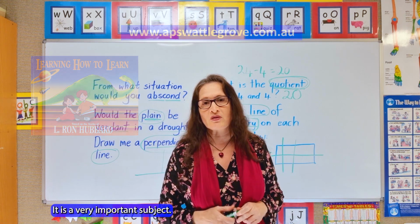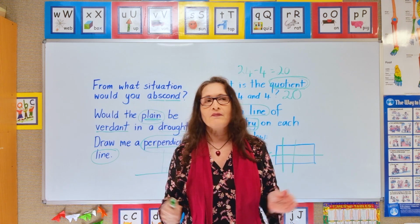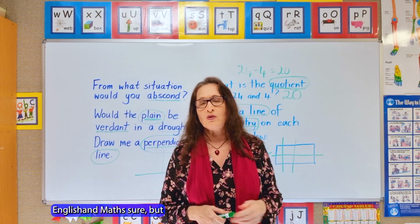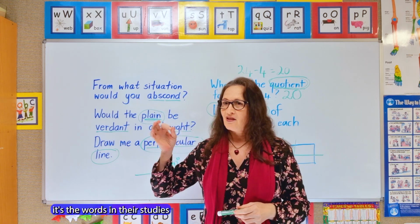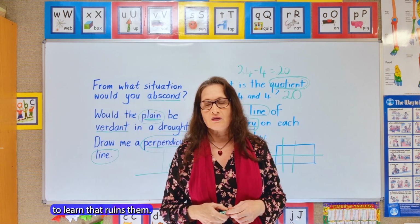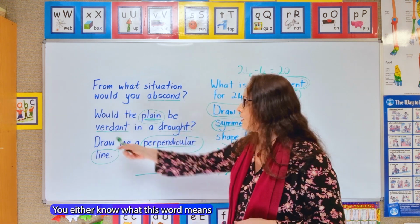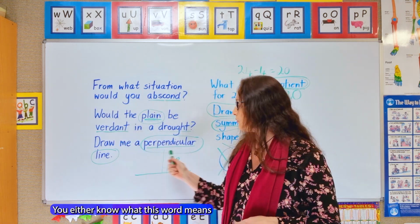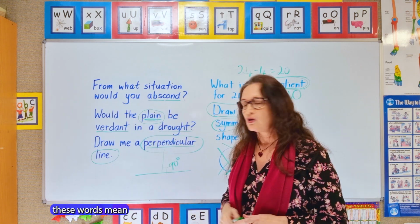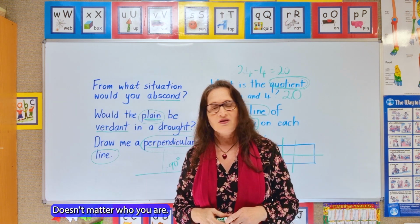It is a very important subject. The children that come here, this is why they improve. We can teach them English and maths, sure, but it's the words in their studies and the words in the things that they're trying to learn that ruins them. They have no solution. You either know what this word means or you don't. And if you don't know what these words mean, you're not going to be able to answer that question and get it right. It's just impossible. It doesn't matter who you are.